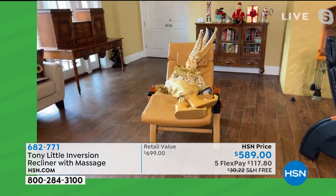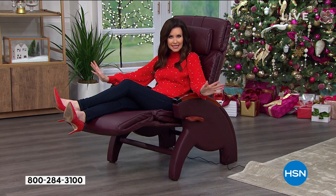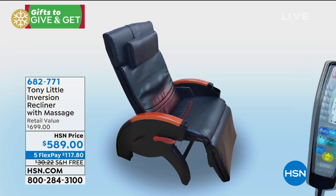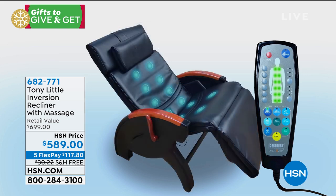And you can fall asleep to massage. You can fall asleep to heat. The heat will turn itself off safely after 15 minutes. This is a fantastic gift for anybody on your list. If you need to get that big gift for dad, for grandpa, for mom, for aunt, this is the one to get.